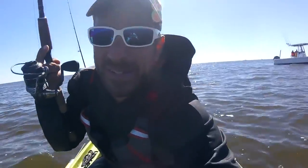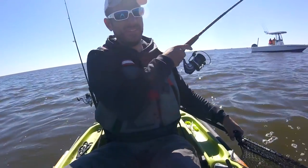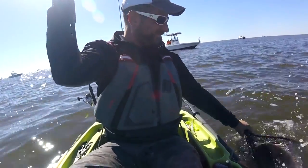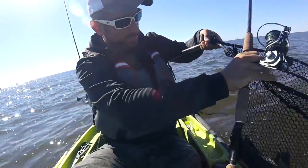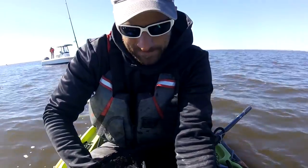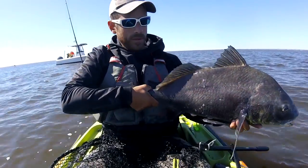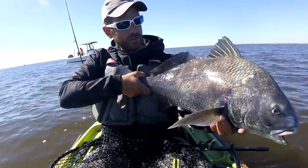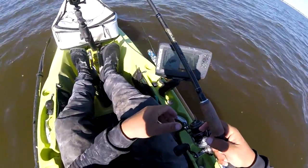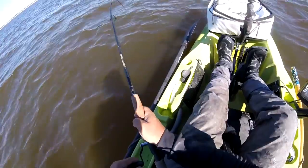Black drum, huh? On the crabs. Probably about 10-15 pounds, probably. Nice. Let's see if we get another one. It was a pretty nice one, actually. Might be a sheep's head. Yeah, I think that's a red.